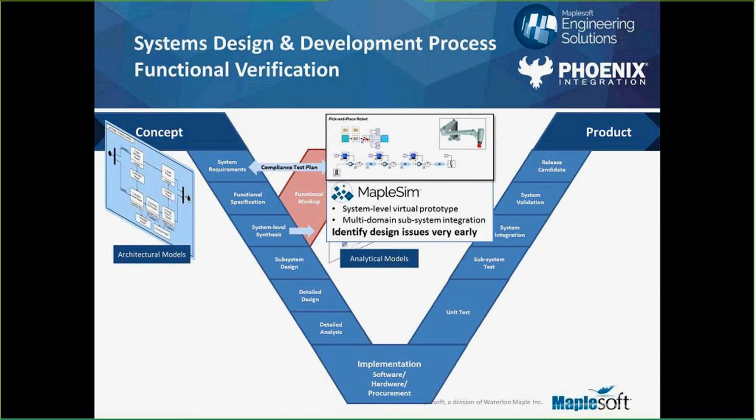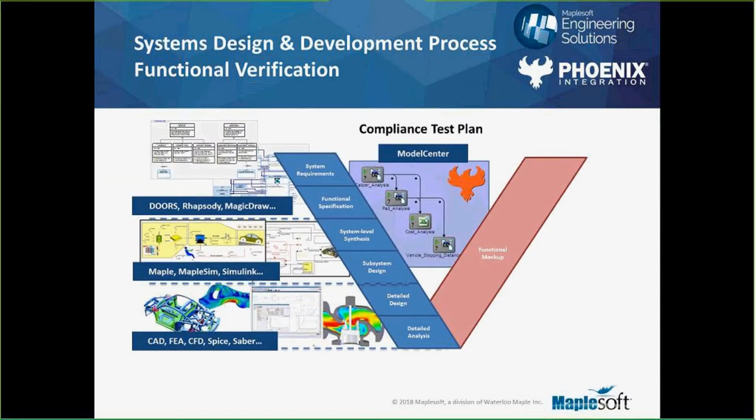And obviously, there's a real challenge there in terms of being able to facilitate that flow, and that's where we can see a lot of value in working with Phoenix in terms of bringing all this together. So, as we start to build that functional mock-up, we'll start with a relatively simple representation of the system that gets increasingly detailed as you go through the design process. And you need something that's going to be able to integrate what typically turns out to be a highly iterative process. It's never as simple as just going from one step to another. So you need a tool that's going to bring all that together, and that's where we see the real value, and certainly our customers see the value in being able to bring all this together within the Model Center environment. And of course, we'll see a bit more detail on what that actually means.